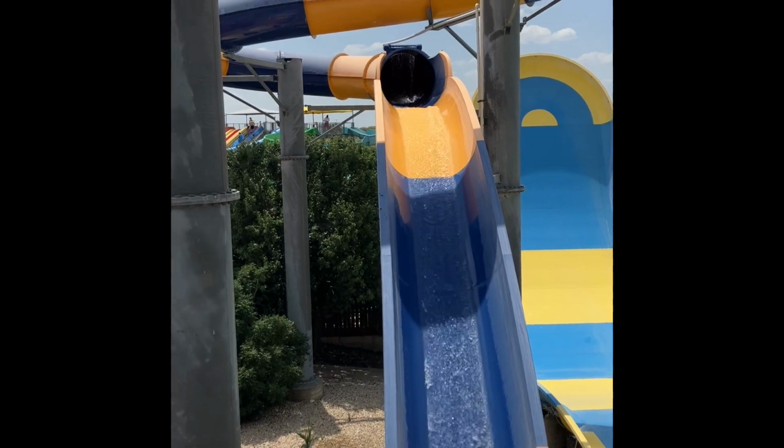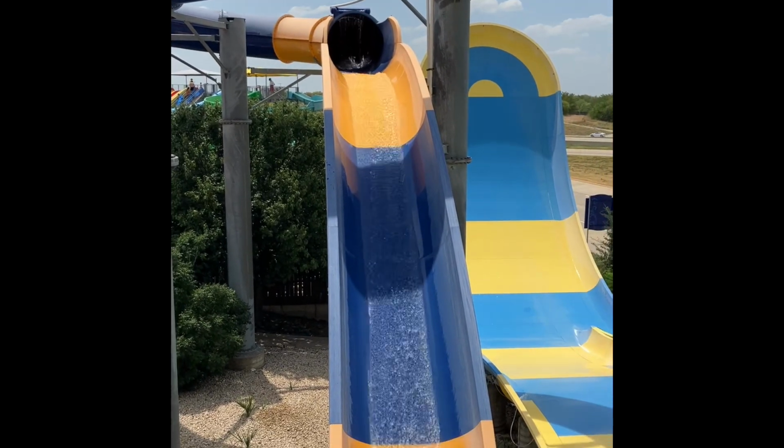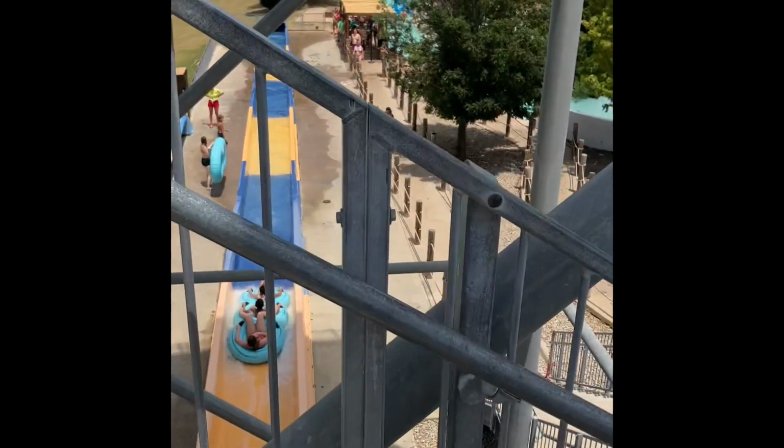It happens 3 times. It's the same thing as Purple Palooza at RH2O. But I love the drop on this slide. It's about 40 feet and it just has great airtime.